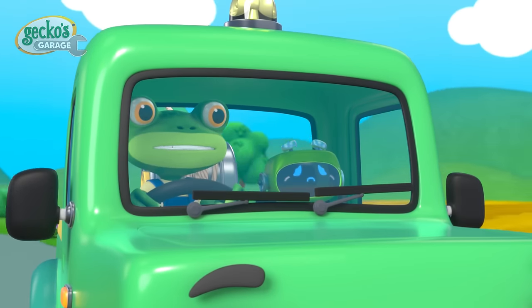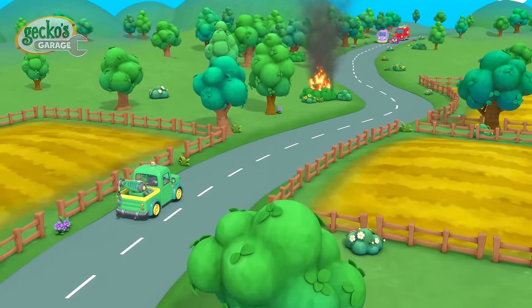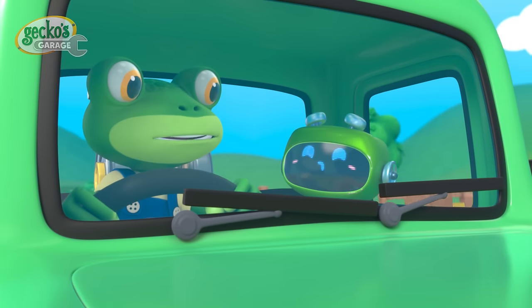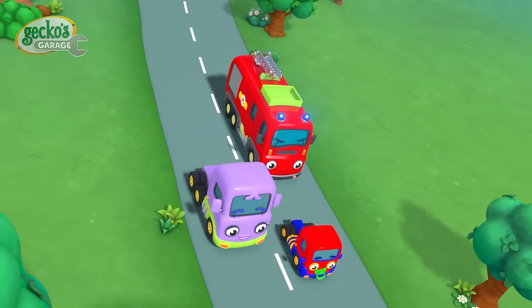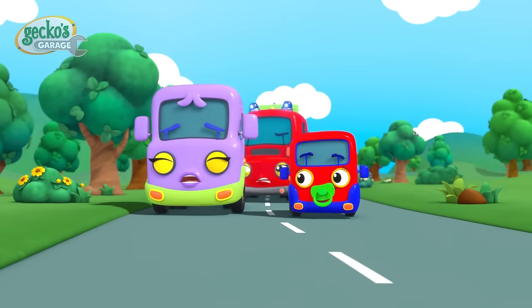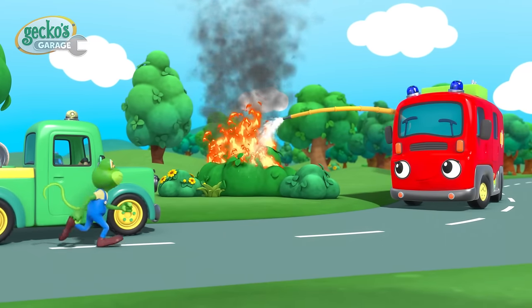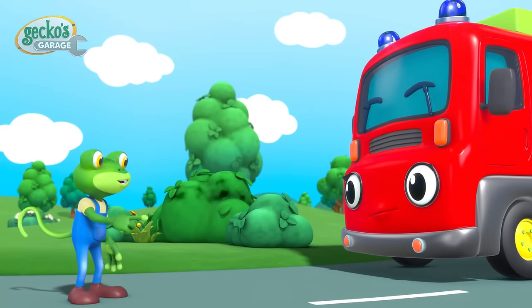You're right, Green. There's a fire. It looks like Fiona Fire Truck is on her way. Oh no! Mummy and Baby Truck are having a play race. They're brumming too loud to hear Fiona's siren. Fiona, it's time we fitted you with a louder siren.